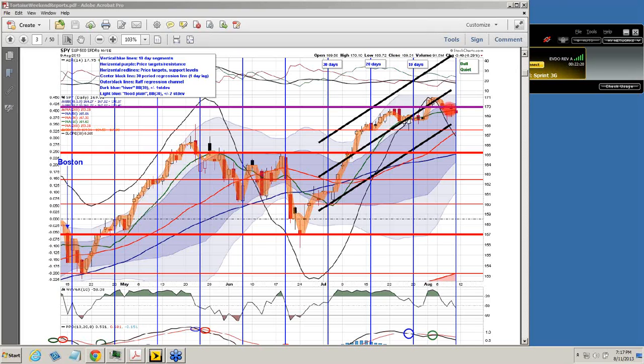The good news is that whichever way it breaks, there's room, according to ADX, for an extended move, much like the one we saw here, and like this longer move here. So that can happen in either direction based on that ADX reading. Moving on.